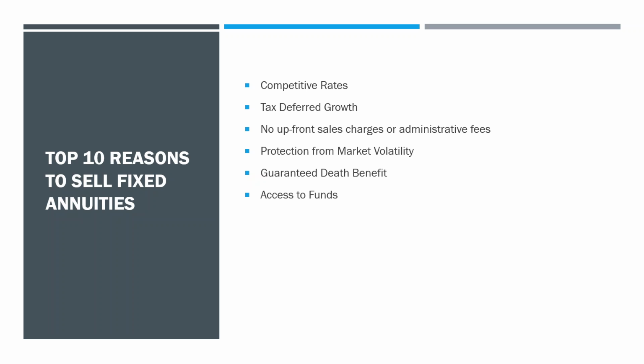You might hear a lot of folks saying the problem is I can't access my money once I have it in an annuity. Well, that's not true. A lot of products have 10% free withdrawals. Some have cumulative withdrawals. A lot of products these days have return of premium as well. So you can get all your money back if you just need to walk away from the product.